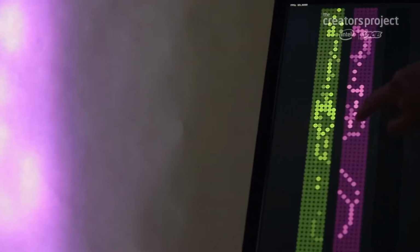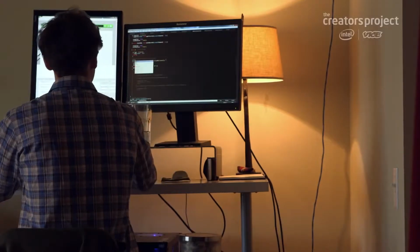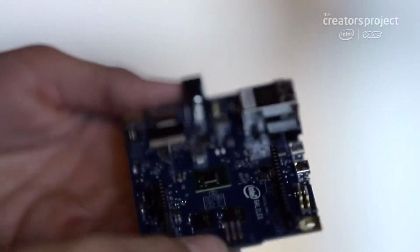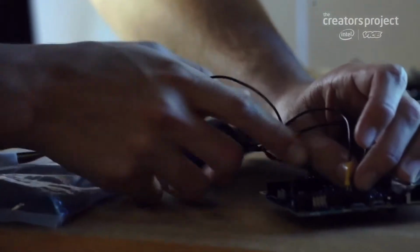The LYT project is a result of a collaboration between Intel and Second Story to explore potential uses for the Galileo. Galileo is a development board that runs Linux and is Arduino compatible. What Galileo has is processing power. Otherwise, this would be something that only somebody with significant engineering experience could create.